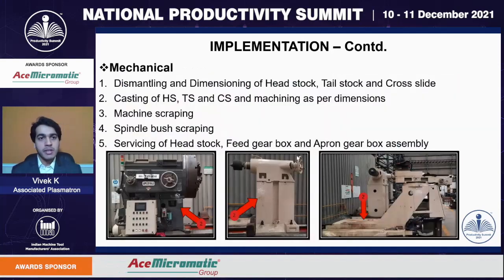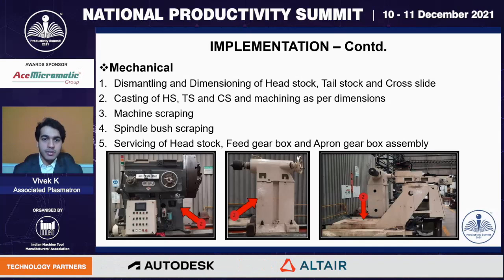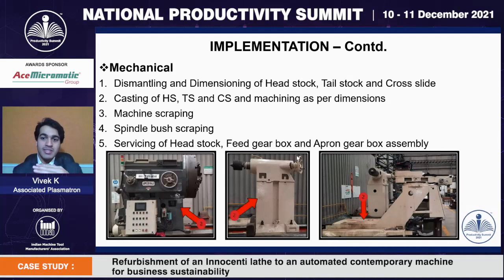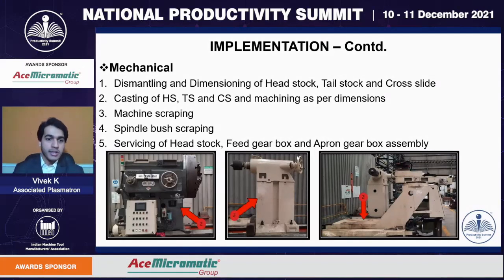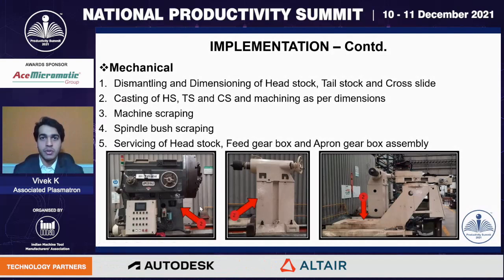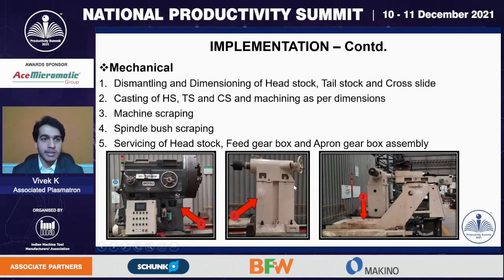So after being done with the risk assessment, we came to the implementation part. And the implementation part, we have bifurcated into mechanical and electrical sections. Starting with the mechanical, we first dismantled the entire machine, the headstock and tailstock, because basically what we were going to do was to increase the size of the headstock, the tailstock, and the cross slide so that we can accommodate a bigger sized part. So for that, after dismantling, we took the sizes of the pieces. Basically, if you see the pointers here indicated by serial number 2, this is the height that we have increased for the headstock, tailstock and the cross slides. So we took the measurements so that we can give it to the casting vendor for making the castings.